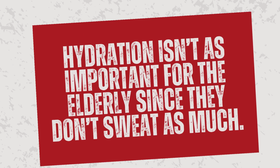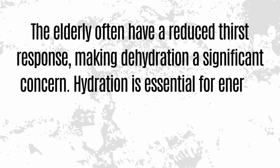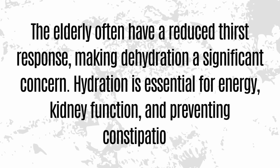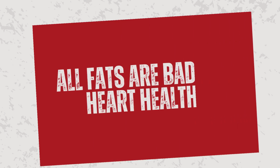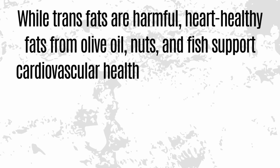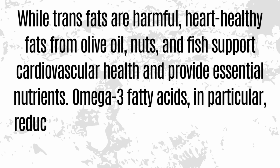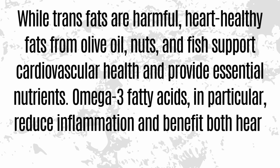Myth: hydration isn't as important for elderly since they don't sweat as much. No, older adults often have a reduced thirst response, making dehydration a significant concern. Hydration is essential for energy, kidney function, and preventing constipation. Myth: all fats are bad for heart health. Not true. While trans fats are harmful, heart-healthy fats from olive oil, nuts, and fish support cardiovascular health and provide essential nutrients. Omega-3 fatty acids, in particular, reduce inflammation and benefit both heart and cognitive health.